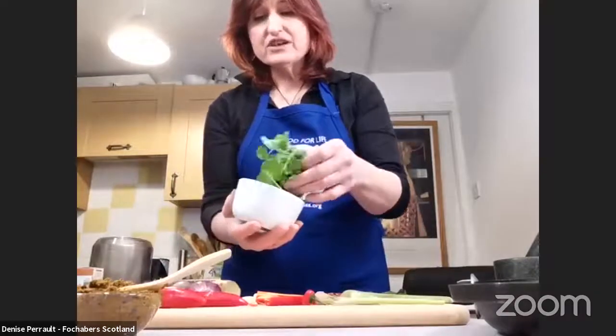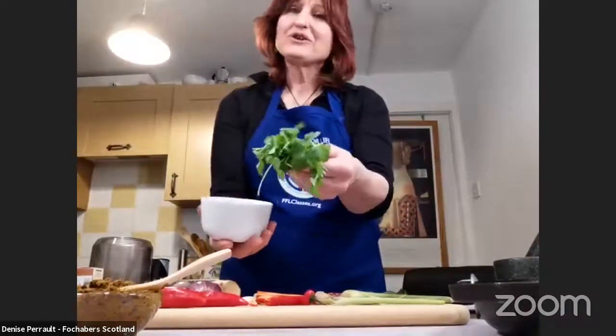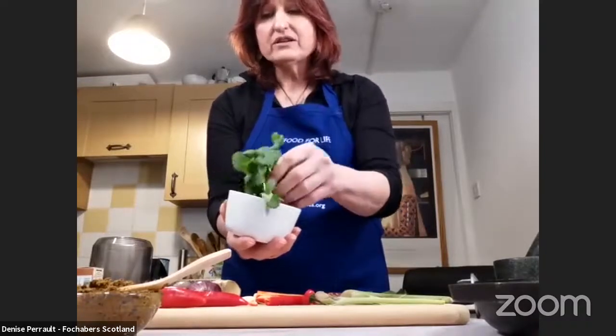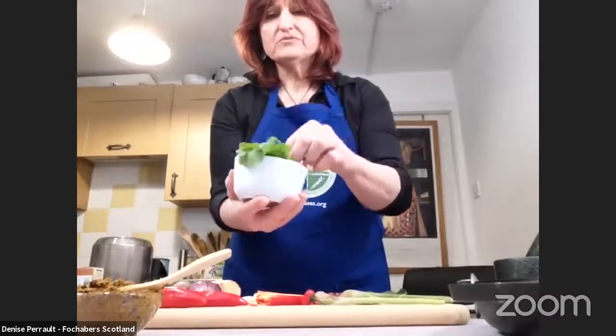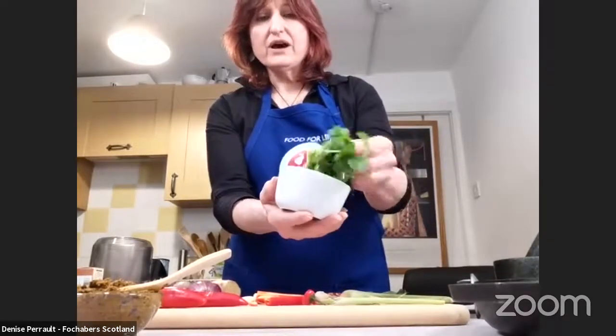And then I use some cilantro. I'm going to be bilingual. We call this coriander as well. I actually believe that coriander is the entire plant, stems as well, and cilantro is the leaves. Somebody can correct me if I'm wrong, please do. I use the tender stems as well.